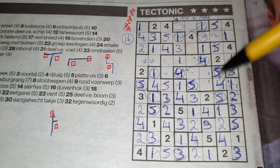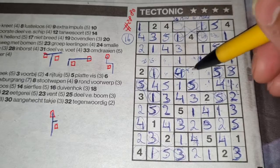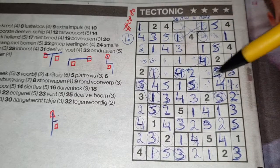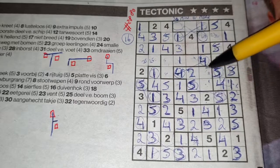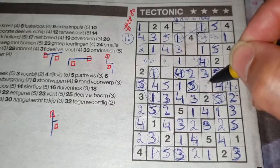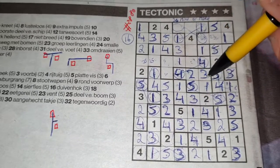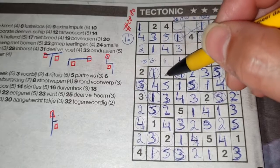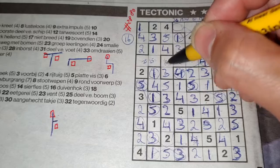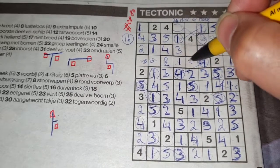Alright. This box cannot be a 2, that box cannot be a 2, so one box left for the 2 should be here. Two boxes left in this area for the numbers 1 and 3, we have a 3 there, no 3 there, 3 should be here, and a 1 goes there. Alright, this box cannot be a 2, this box cannot be a 3, so the 2 and the 3 go in those two boxes, we see here 3, no 3 there, 3 should be here, and a 2 goes there. One box left in this L shape for the number 5.